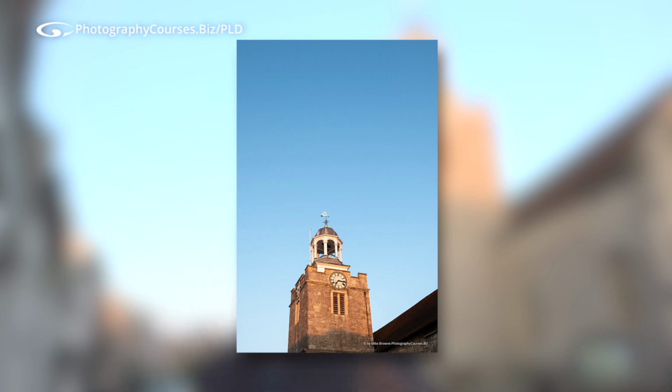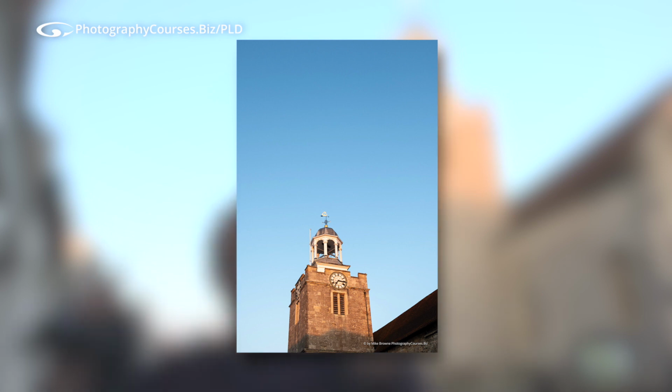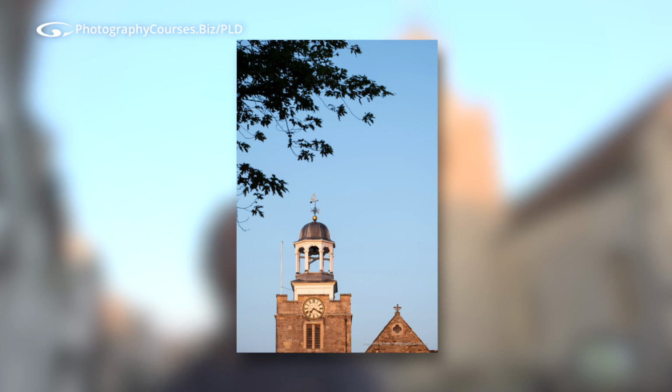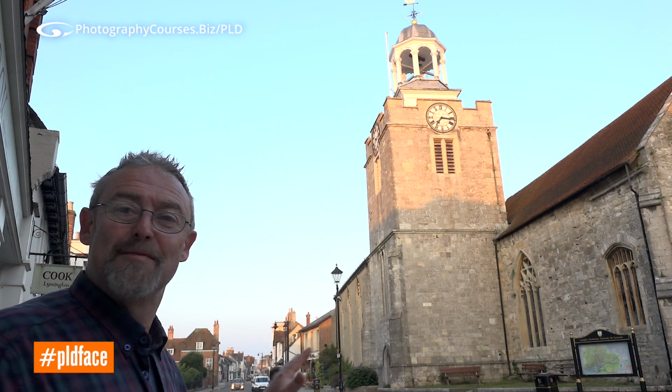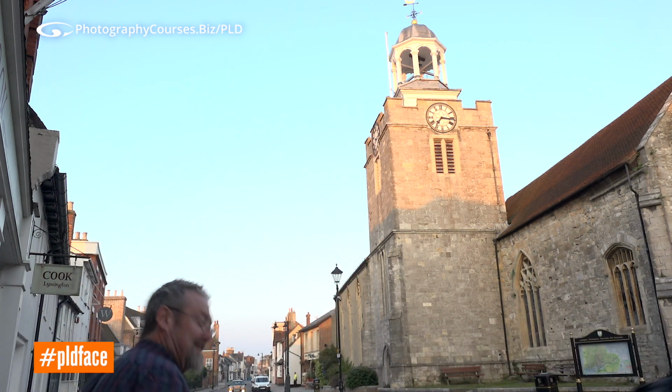I still think that the one we did down the street earlier on, framing it with the leaves, looked a little better. I'm going to just run along here a little bit and do a side on, because that light's changing so fast we need to get it, and we may need to go back to the beginning.